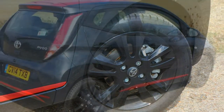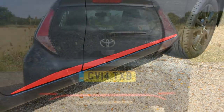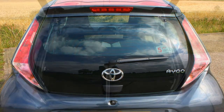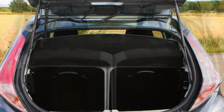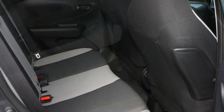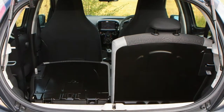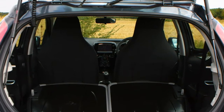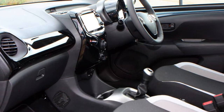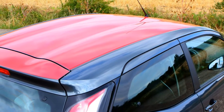Again, this is based on Play along with the following: red pop paint with black roof, 15-inch alloy wheels with red center caps, automatic headlights, front fog lamps, automatic aircon, rear privacy glass, black door mirrors, fabric seats with red bolsters and stitching, red pop insert on gear shift, gloss black dashboard, center console and gear shift surround, red pop air vent surrounds, carpet mats with red pop highlights. Touch multimedia system with 7.0-inch color touchscreen, reversing camera.